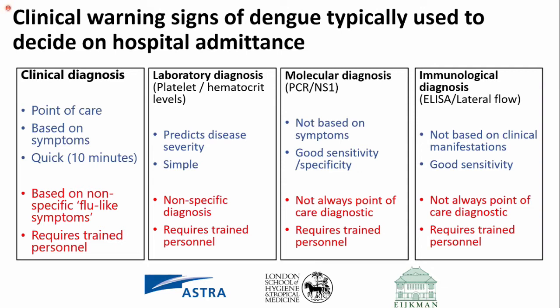Both of these methods are quite simple and can be used with relatively simple equipment, or no equipment in one case. But one of the major issues is that they're non-specific tests. Lots of other infections look like dengue, for example COVID-19, influenza, or Japanese encephalitis. So people can quite easily misdiagnose based on just the clinical warning signs. In addition, other infectious agents can affect hematocrit and platelet levels. So although these are easy, they're not necessarily the best methods if you're looking for a specific dengue diagnosis.